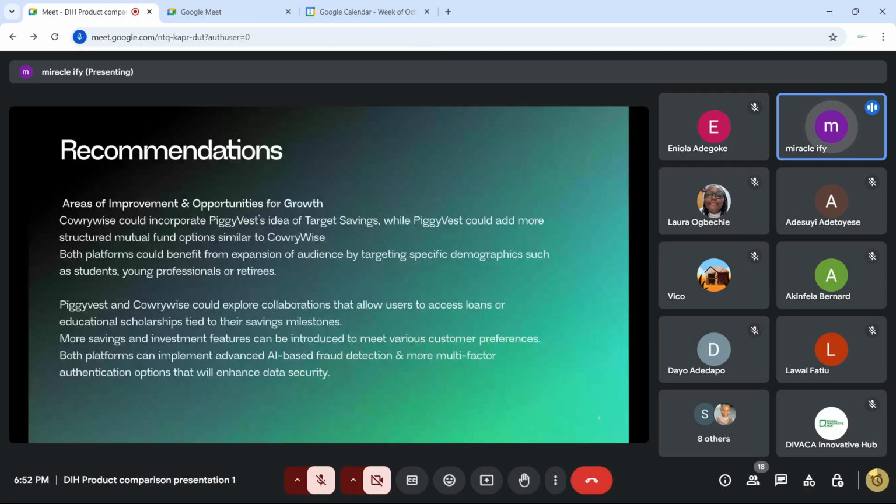Then for improved security, I would like both platforms to use advanced tools like AI to improve their security. I would also like them to protect their users from fraud and make the app more secure to avoid data breaches.